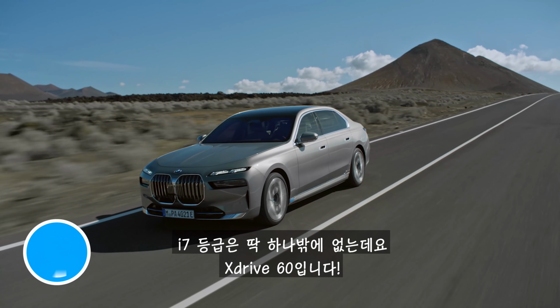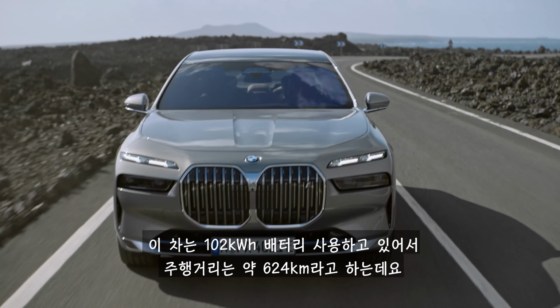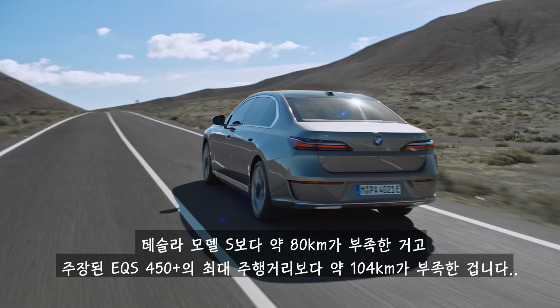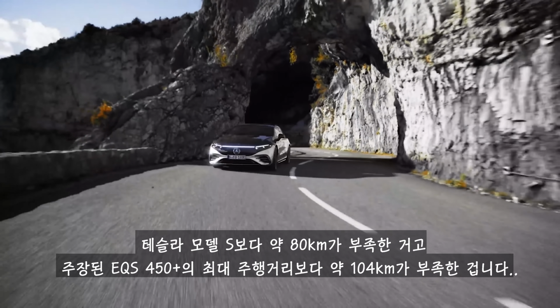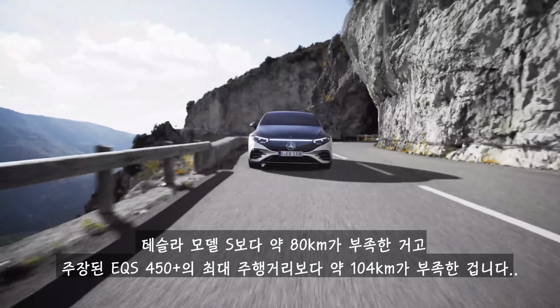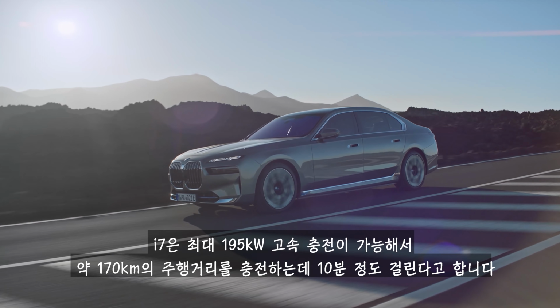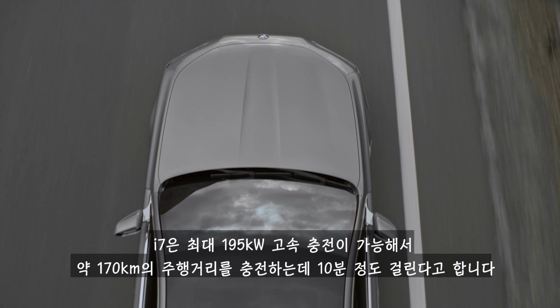From launch, there'll be just one version of the i7. The xDrive 60. It has a 102 kilowatt-hour battery that gives you up to 388 miles of range. That's around 50 miles less than you get in a Tesla Model S and about 65 miles less than claimed by the Mercedes EQS 450 Plus. The i7 is capable of up to 195 kilowatt fast charging, and you can add an extra 106 miles of range in about 10 minutes.